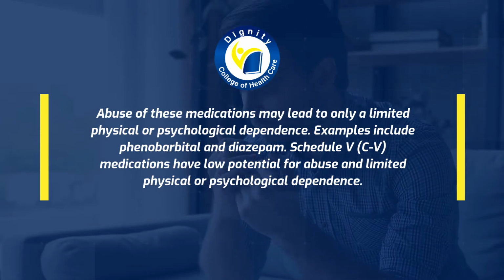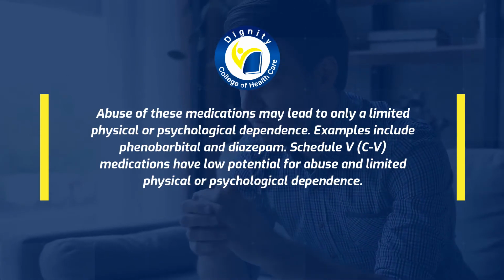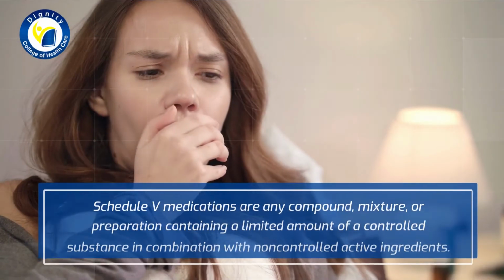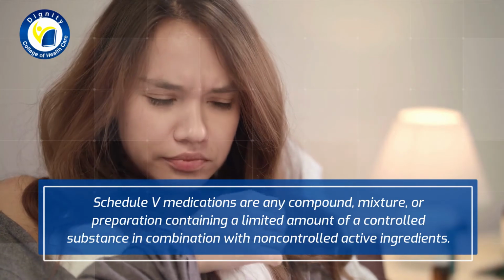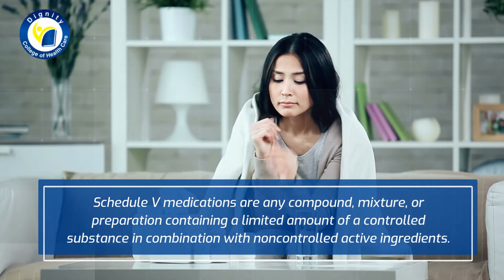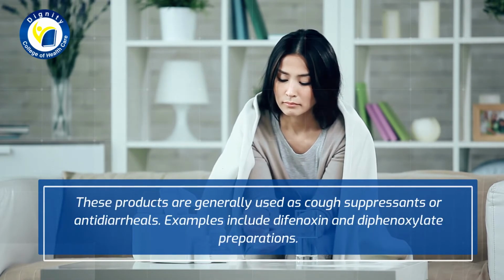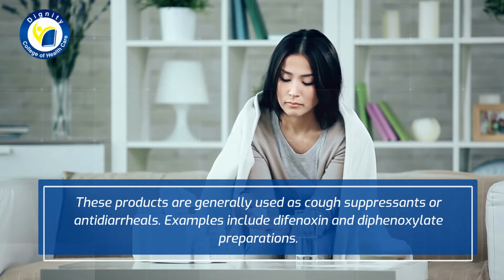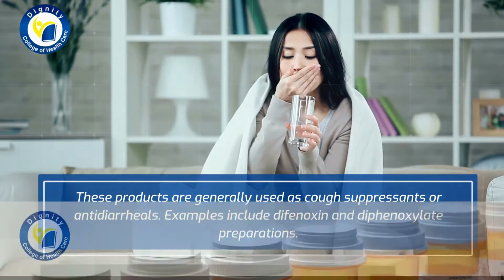Schedule V, CV, medications have low potential for abuse and limited physical or psychological dependence. Schedule V medications are any compound, mixture, or preparation containing a limited amount of a controlled substance in combination with non-controlled active ingredients. These products are generally used as cough suppressants or antidiarrheals. Examples include diphenoxin and diphenoxylate preparations.